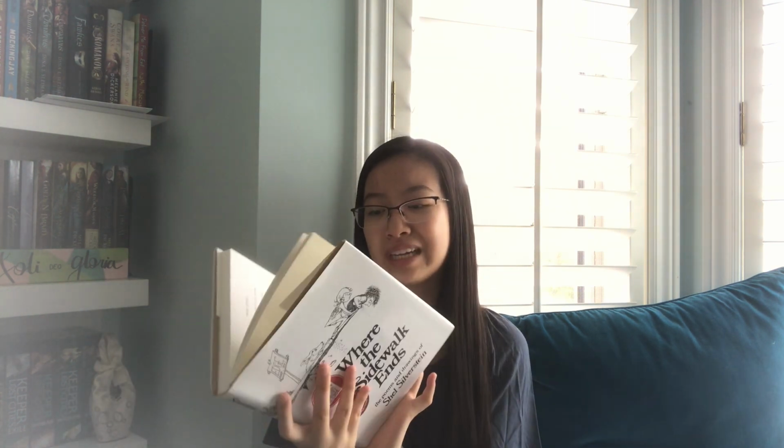Where the Sidewalk Ends, the poems and drawings of Shel Silverstein. I'll have to admit, I only read like 3 of the poems in this book and then gave up because, no offense, sure, they have fun illustrations and stuff, but poetry is just not my cup of tea. I prefer reading actual stories better. I don't even know why my parents got this book. So moving on.